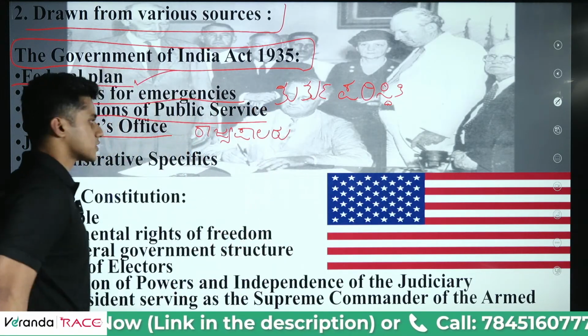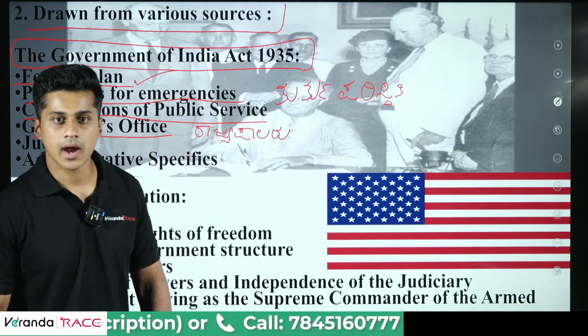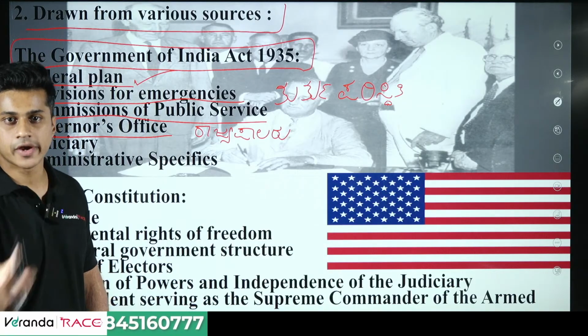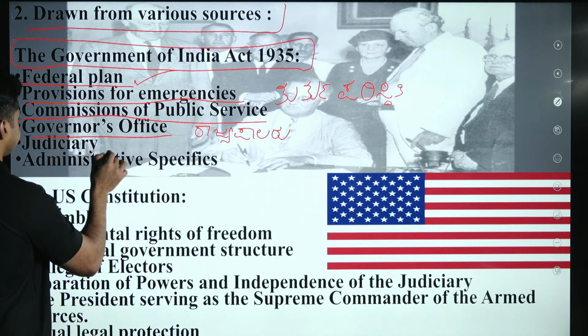So the office of Governor was taken from Government of India Act 1935. Office of Governor is very important when your country is federal in structure. Now judiciary.